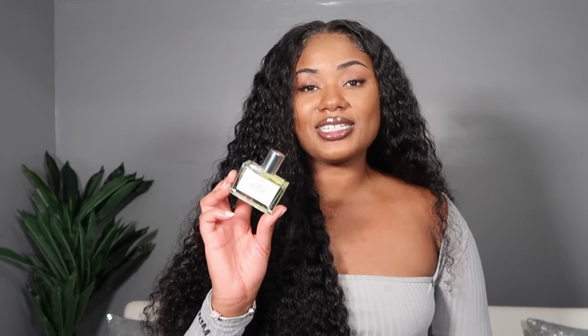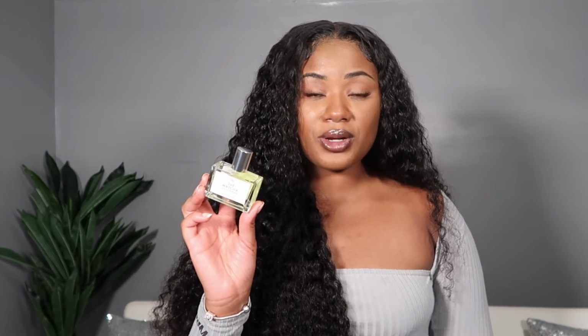With the dry down, I feel like I smelled a lot more floral notes. Not overpowering with the floral, but definitely made its way into more of a floral scent.